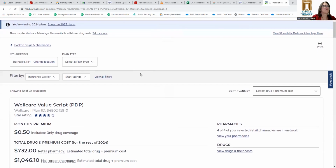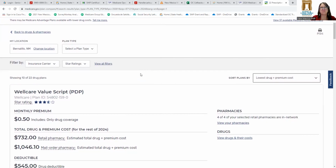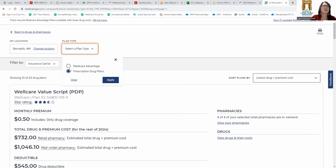Okay, so here's an interesting feature. If you are not sure whether you want to stay with original Medicare and just change your drug plan, or if you want to switch over to a Medicare Advantage plan, you can easily change the type of plan you're looking at by clicking under plan type without having to re-enter your medications. So that's kind of a nice feature. We're not going to do that today.